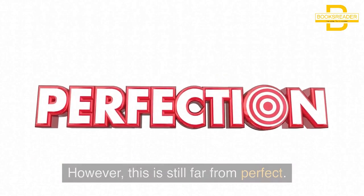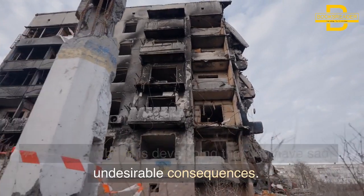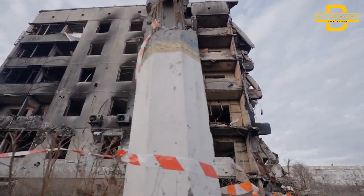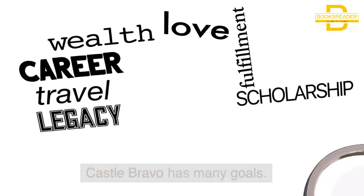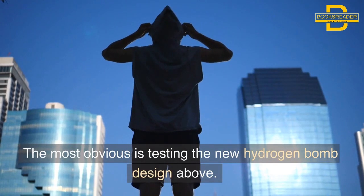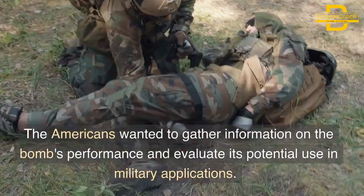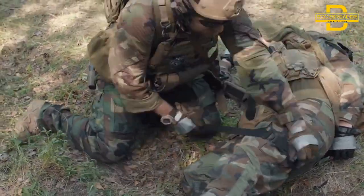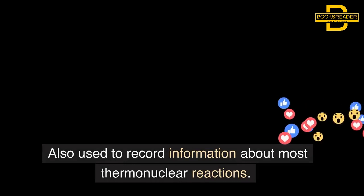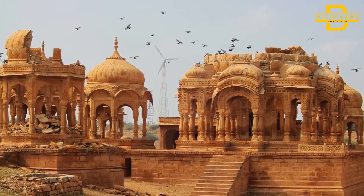However, this was still far from perfect. A serious problem was developing that could have terrible, undesirable consequences. What went wrong? Castle Bravo had many goals. The most obvious was testing the new hydrogen bomb design. The Americans wanted to gather information on the bomb's performance and evaluate its potential use in military applications. It was also used to record information about thermonuclear reactions. Big boom. Unfortunately, the bomb worked a little too well.